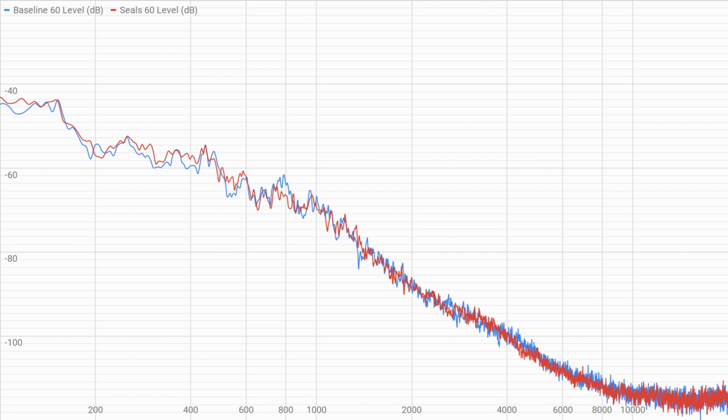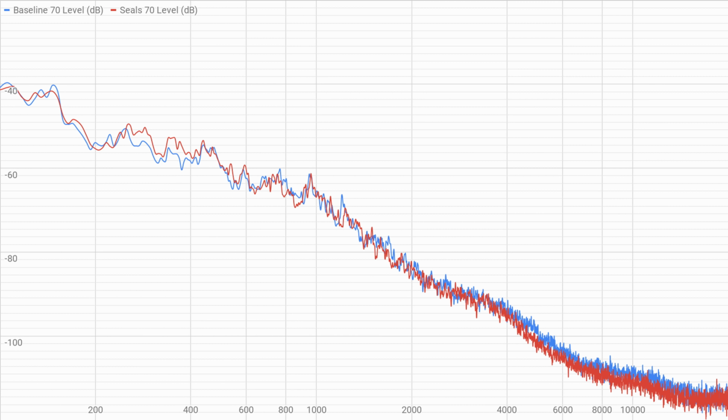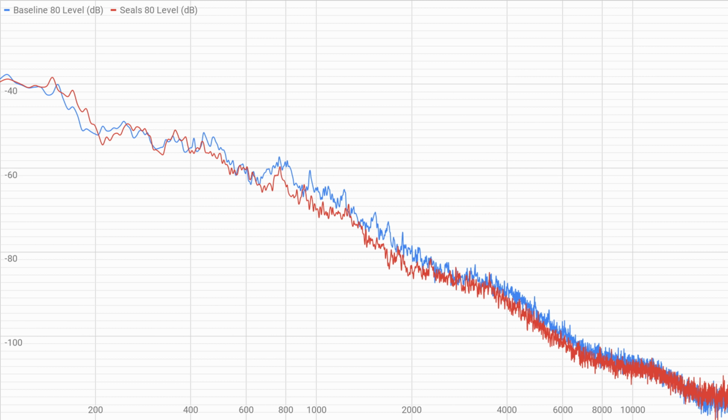Next, I'll show you the before and after at each speed. At 60, there really isn't much change, so here's what that sounds like. At 70, there's beginning to be a clear separation between the two lines, with the red generally below the blue, and here's what that sounds like. Then at 80, the separation is even more pronounced, especially from 600 to 2000 Hz, and here are those clips.